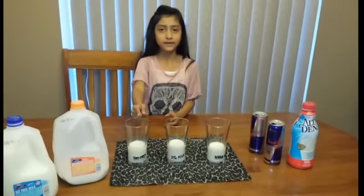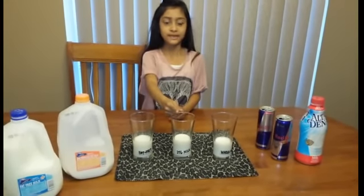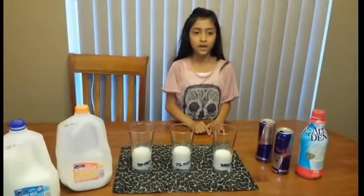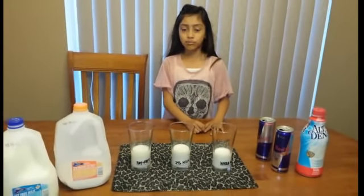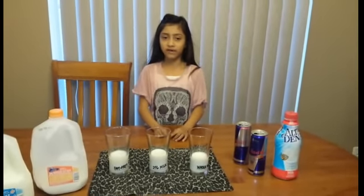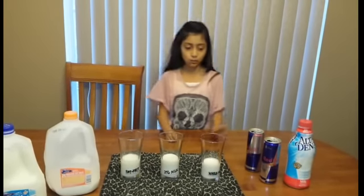Glass number one contains fat-free milk. Glass number two contains 2% reduced fat milk. Glass number three contains whole milk. I'll be pouring the same amount of Red Bull and milk in each glass and we'll let it sit for 5 minutes and we'll see if my hypothesis is right.